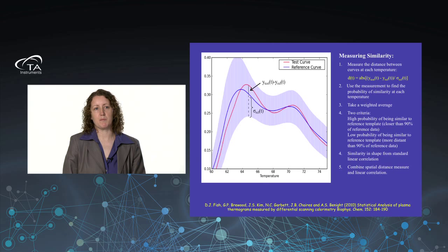This could then be combined with a linear correlation measurement, such as a Pearson's correlation, and then that would essentially compare the shapes of the profiles if you had two data sets that were normalized and paired. If they had shapes that were very similar, then they would be highly linearly correlated. We could combine this linear measure and this distance measure, and then you can get an overall level of similarity such that you can decide if a test curve is similar to a reference group or not.